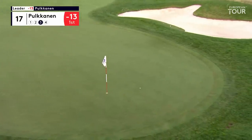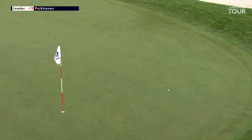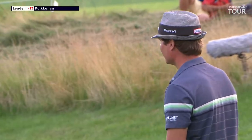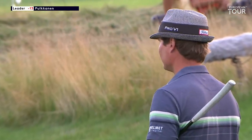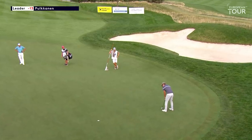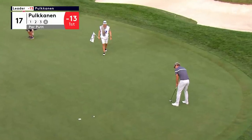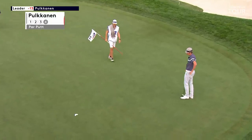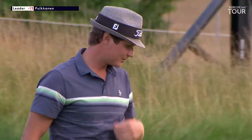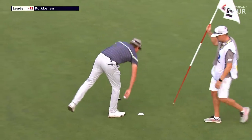Oh, it's come out like a rocket. But that's still the better alternative. We saw Soderberg earlier from a similar lie slide the club right under the ball. Pulkkanen for his par now to maintain a two-shot lead. So it's a first bogey of the day for the Finn. He drops back to 12 under.